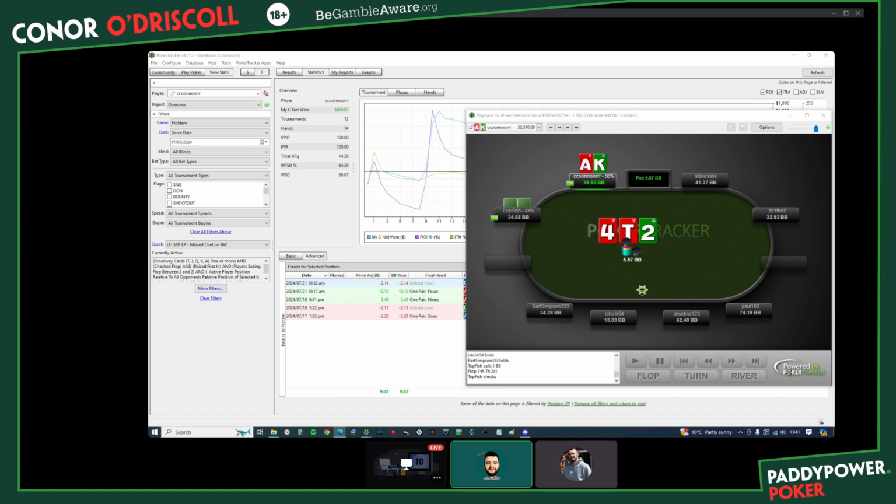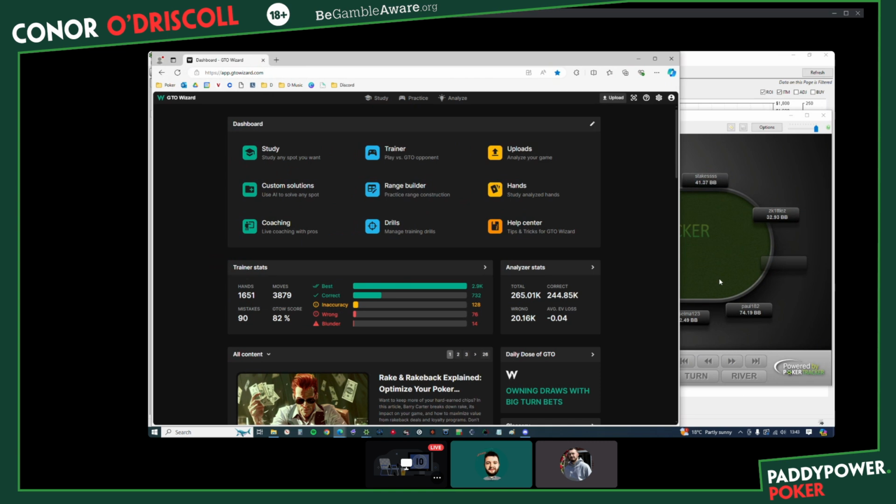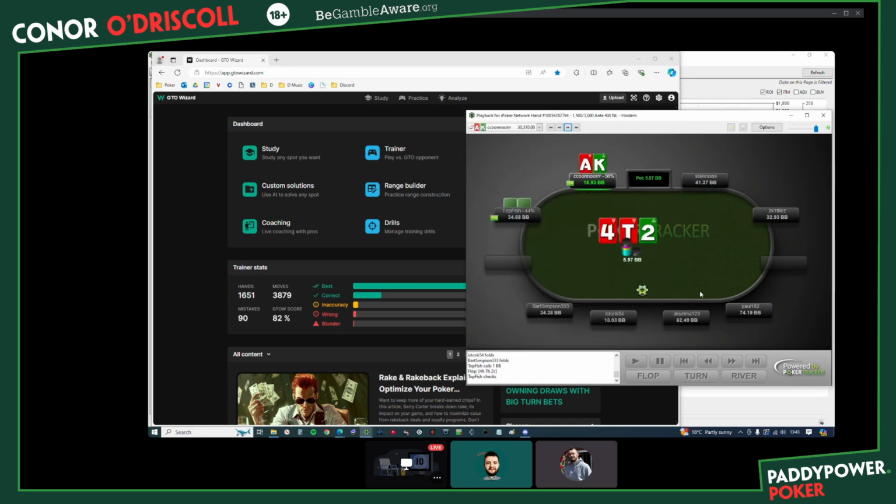Is there any situation where you check, like ICM wise? The ICM adjusted strategies are interesting because let's say we open into someone on a final table and we're covered. You might think you want to play a little bit more passively. But his range is still going to be pretty wide as a defender when he's the covering player, and our range is going to be tighter, so it's going to be stronger. But generally speaking, if you show me this spot on a final table, I would bet this, personally. I would still C-bet.